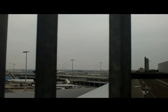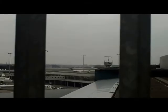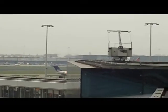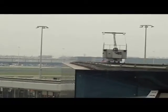And now this is the SAS MD-81 or MD-82 plane. Nice. YouTube user ATITANIC 1992 was in there. Sadly, I couldn't get any better pictures because the plane was taking off on a runway which is out of sight of a visitor's terrace.